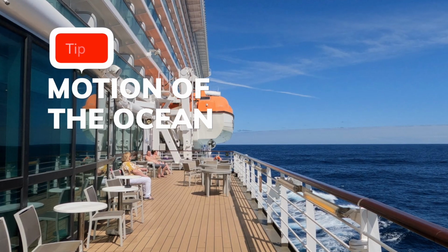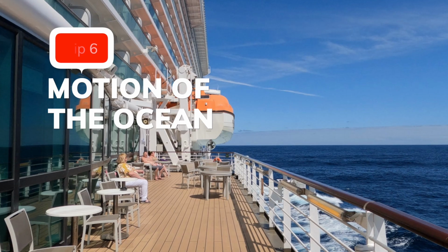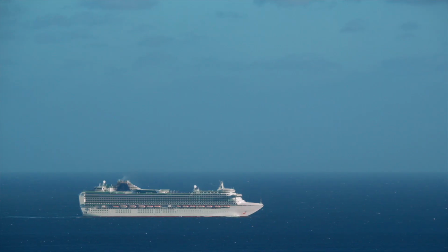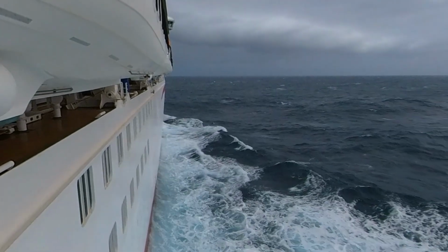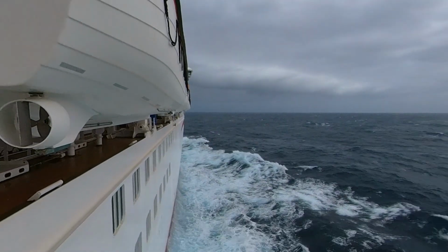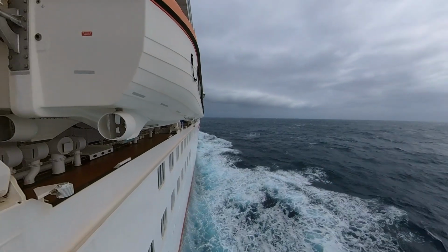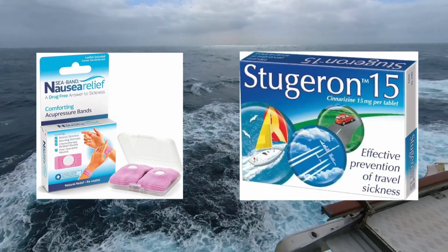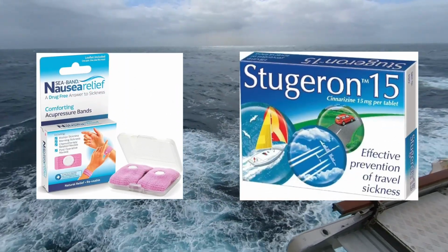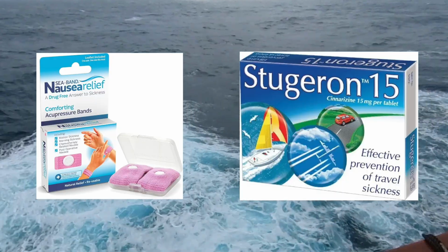Tip 6. Be prepared for movement. Even big ships feel the motion of the Atlantic. Some days are like glass, others not so much. I personally find it soothing. I sleep so well when we're rocking gently. But if you're prone to motion sickness, bring what works for you: sea bands, tablets, or ginger chews. I always carry my own, but ships usually offer them free at reception as well.